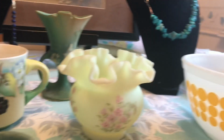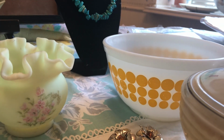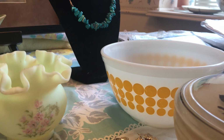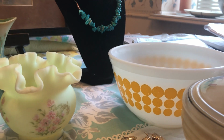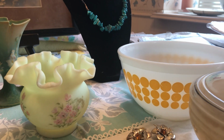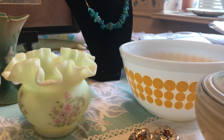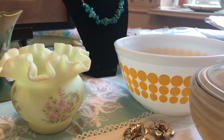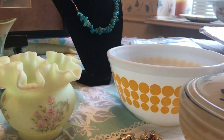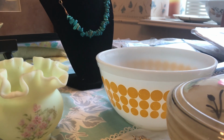At that same sale, I looked over, and all of a sudden, here's the Pyrex yellow dot bowl, which is going for anywhere from $12 to $25. And I was on the lookout for this because I saw Taco Stacks buy the green one at a thrift store, and he talked about how much it was worth. So I definitely picked that one up. I thought that was interesting. So that was it for that sale.